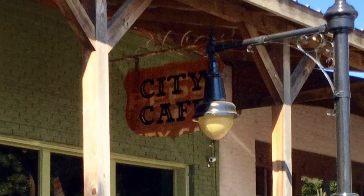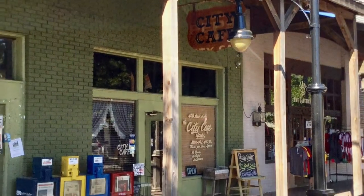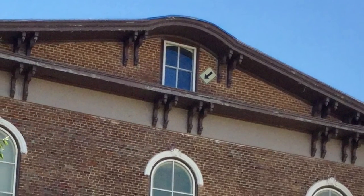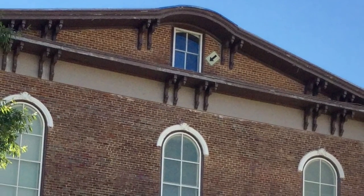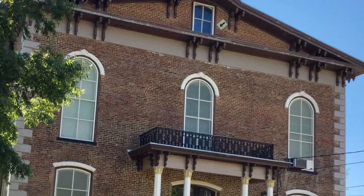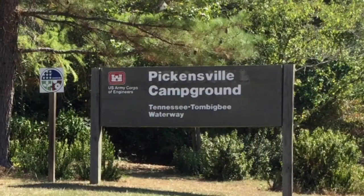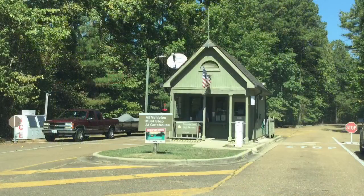and my sister, Jean. We ate a good breakfast at the City Cafe in Northport and then drove to Carrollton to see the image of a prisoner that was supposedly etched in a window of the courthouse. We couldn't see it, but it was a nice stop. We arrived at the Pickensville campground about noon. The entrance station was closed, but a sign instructed us to go ahead and find a campsite and come back and register at a later time.